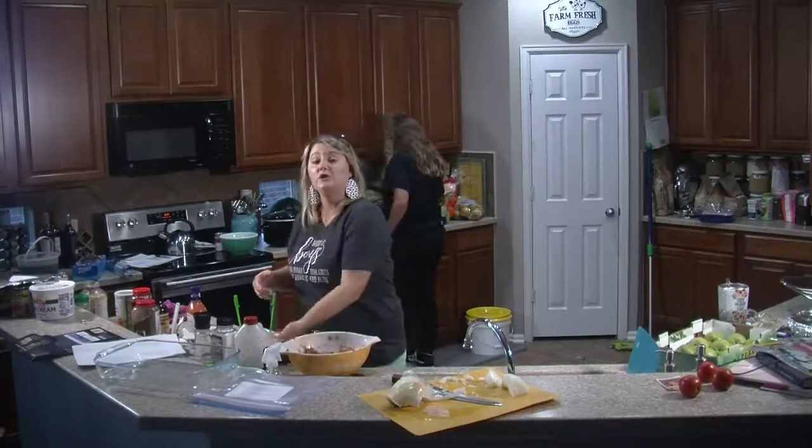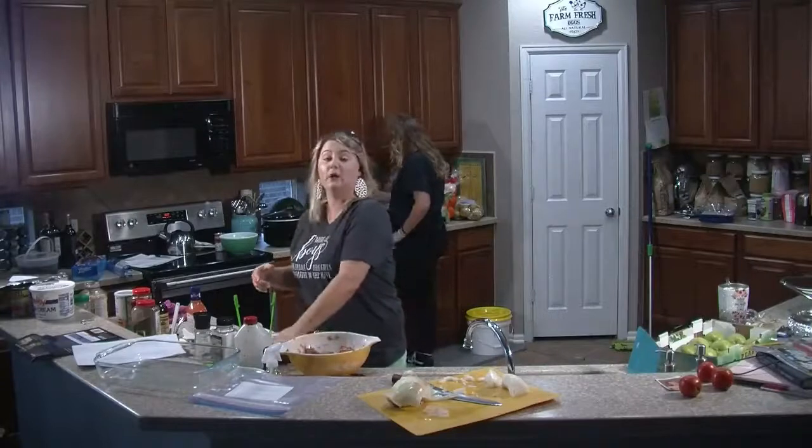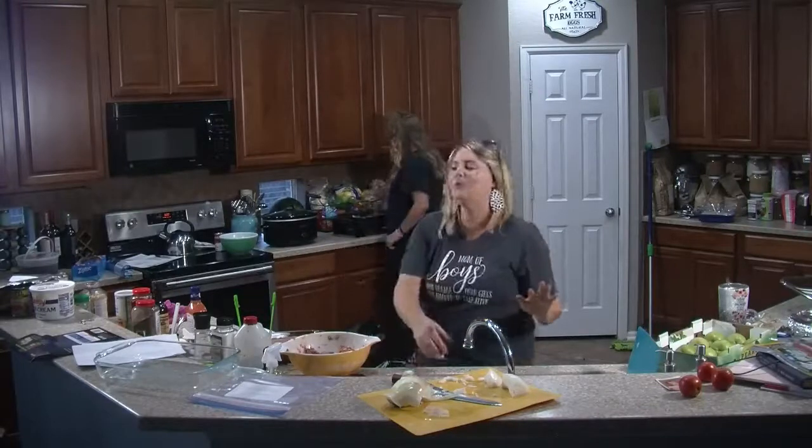Okay, so I added too much meat in here, and I've got enough meat for two meatloaves. So Mr. Lopez, you're going to need to come over here and get me another pan. Don't cry about it.